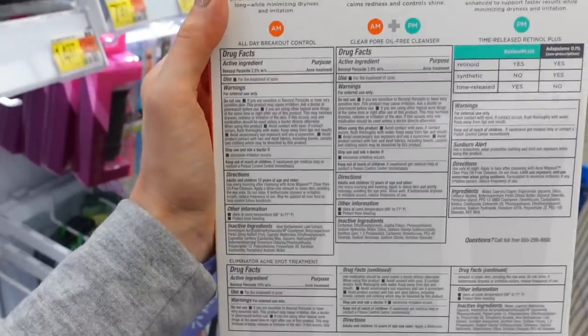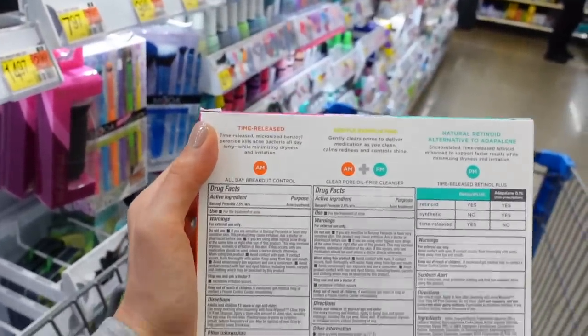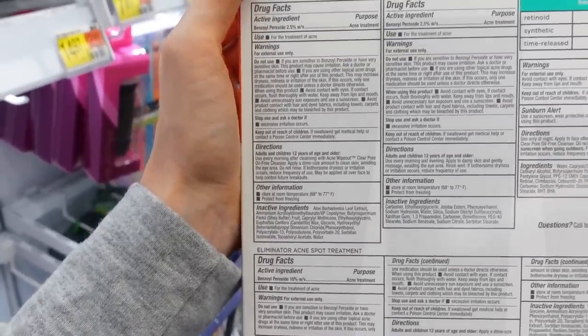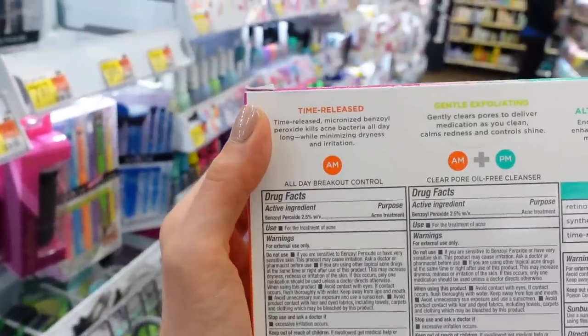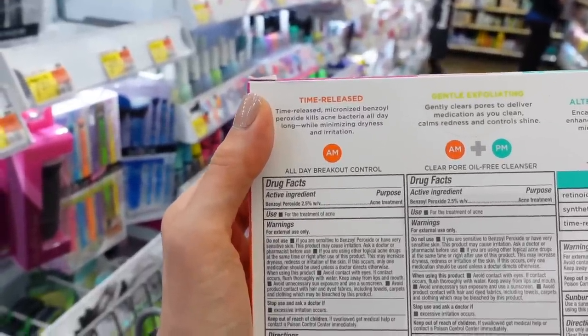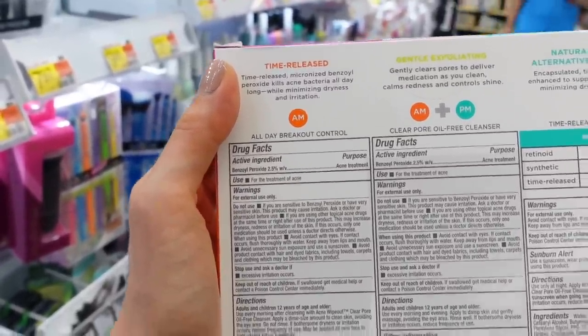So one approach to introducing benzoyl peroxide into your routine if you have acne and you don't want to get too irritated is to do short contact therapy. If you're doing 2.5% benzoyl peroxide, you want to leave it on the skin for about 15 minutes and then wash it off.